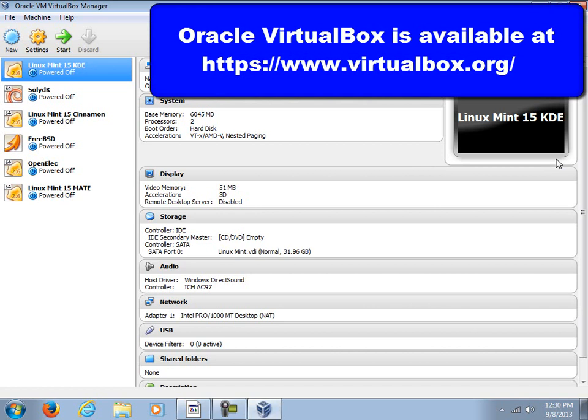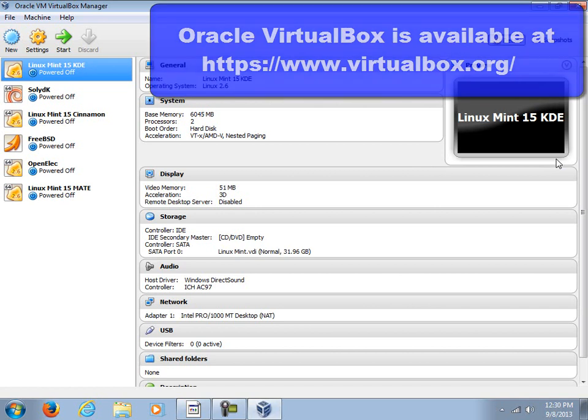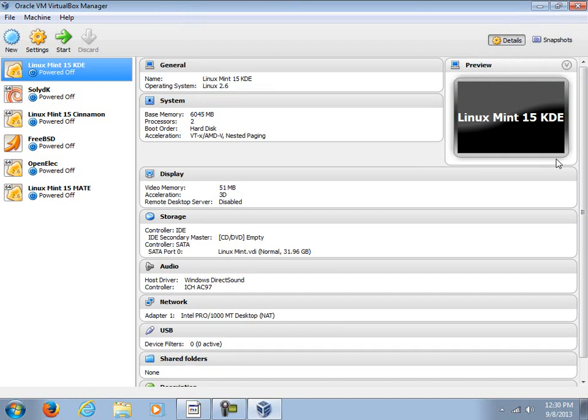Now, I used to be a large VMware Workstation user. In fact, I've been using it since version 1. The only downside about VMware Workstation is it's not free. So every time I bought a new version, it was a couple hundred dollars, or whatever the current upgrade fee is. I think right now, if you buy it brand new, last time I checked, it was $250. Whereas you can download this for nothing and be running virtual machines in no time.